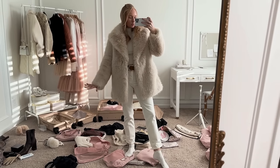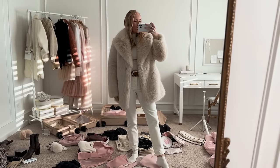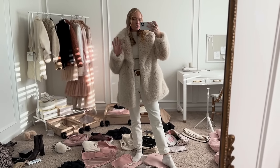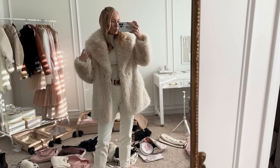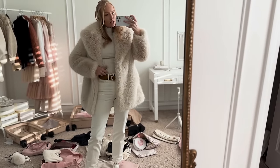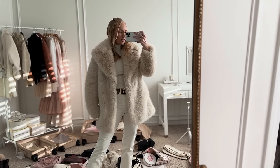Okay, the room is quickly becoming a disaster, but it's organized chaos. But I did try this outfit on because I had a different sweater originally that was cropped, and these are new jeans, so I just wanted to make sure the jeans fit, and the sweater was too cropped and too bulky to wear under this faux fur, so I'm glad I tried that one on. But yeah, this is one of my outfits. I'm probably gonna wear this with my Kemosabe hat.